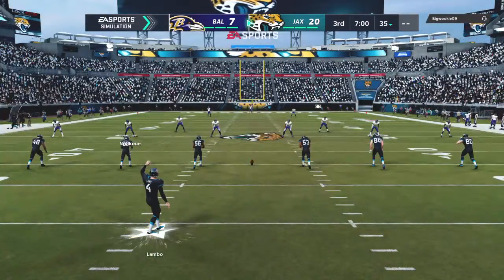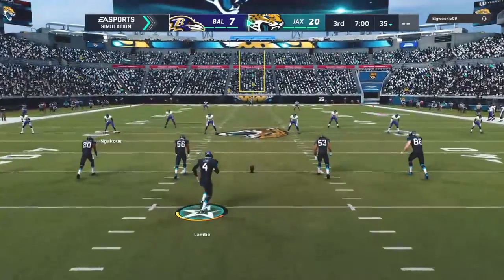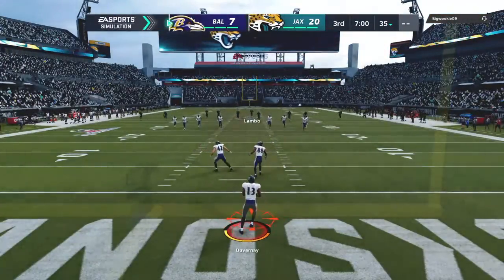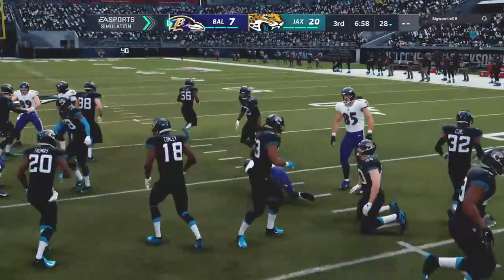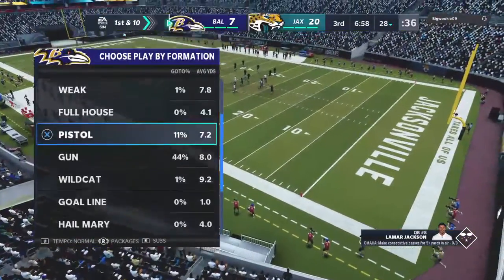Josh Lambo to kick off for Jacksonville. One more half to decide who takes home the Lamar Hunt Trophy as we're back underway in this AFC Championship. Now this will make it into the end zone. And he'll be brought down at the 28-yard line, so the decision to bring it out of the end zone gets him 3 more. At their own 28-yard line.